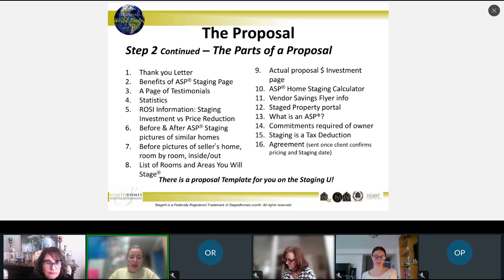Jenny, could you please repeat again the different types, the different versions of proposal? Yeah, so there's 5 different ones. You want to do a modest vacant property, an average vacant property, a luxury vacant property, like a downtown urban type property, like a condo. So the square footage may not be big, but because of where it's located, it's going to be probably a higher priced property than that same square footage in a residential house somewhere else. And then the occupied hands-on staging proposal.